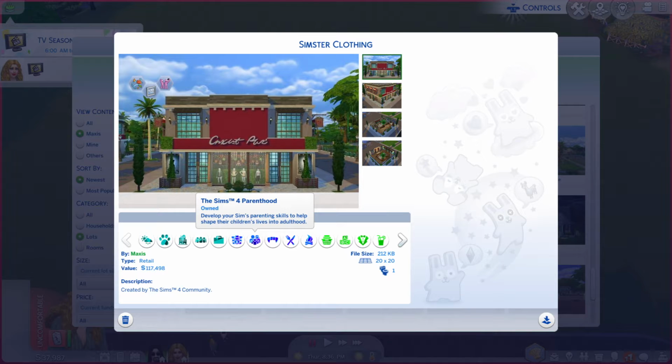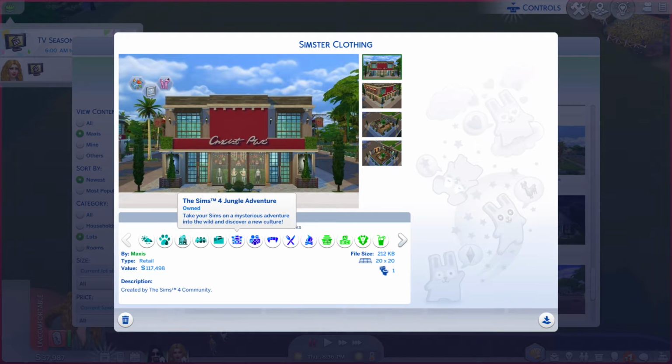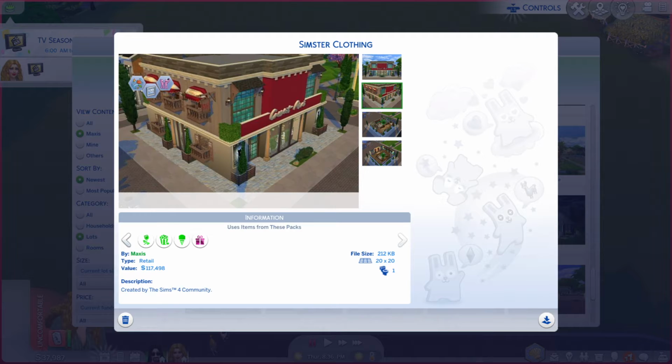And this particular lot is called Simster Clothing. It is on a 20 by 20 lot, type retail, no description really given. And if you have all these packs, hold on, it's going to take a while. A lot of packs used. You too will be able to find this in your own personal My Library. Let's go through these photos and see if they would do the lot justice or not.